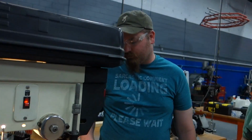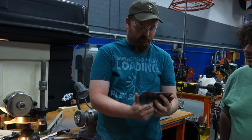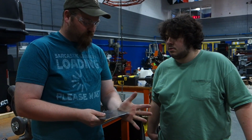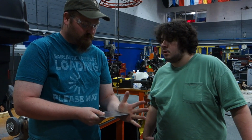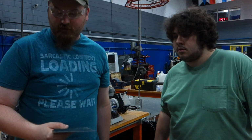So, what you need to do for the rest of yours is these two edges need to be square to each other. Okay. So, that's what I use the sander for. One way you could do it is put it on the disc part up against the, there's a little guide there, and that'll get it square to the disc sander. Okay. And then you do one side, flip it that way, and you use the same edge as your guide, so they'll be parallel to each other.